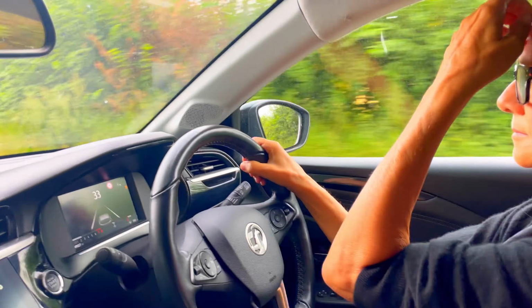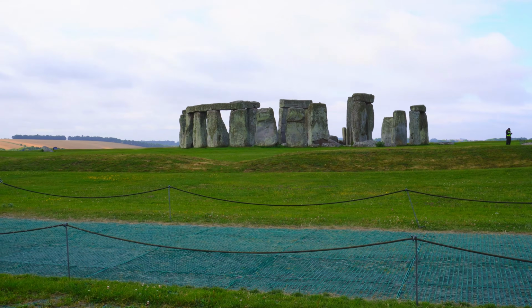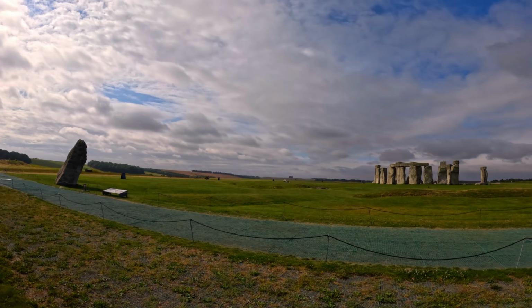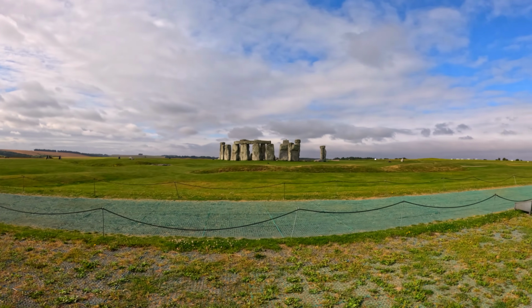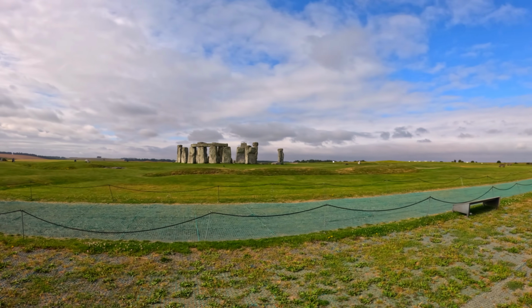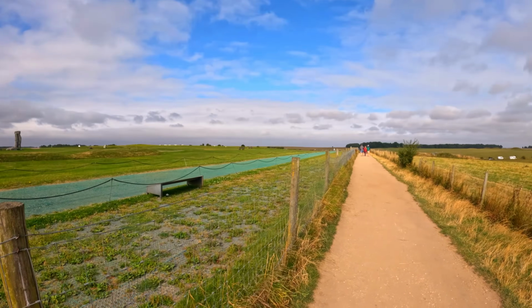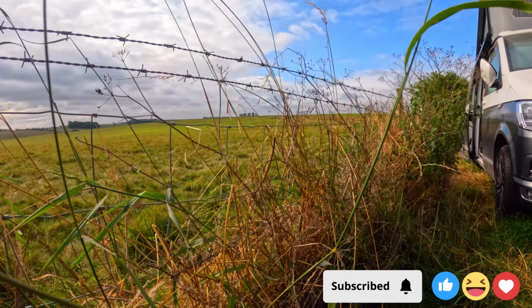But much to our surprise, Stonehenge, which is over 5,000 years old, has seen some changes. One big change is how expensive it is now to visit. Well, today we are going to show you how you and your whole family can see it for free. And make sure you stick around right until the end. There is one other change at Stonehenge that really surprised us.